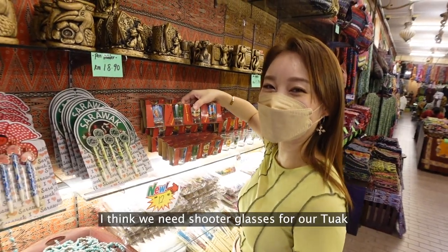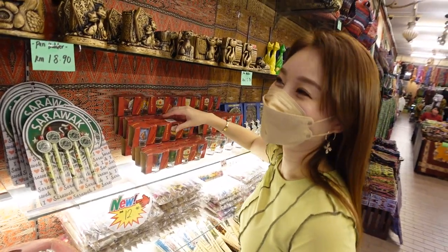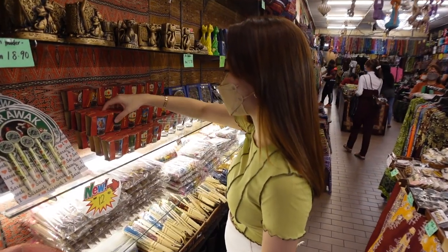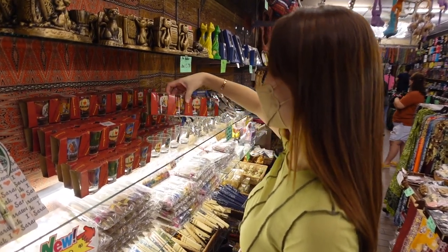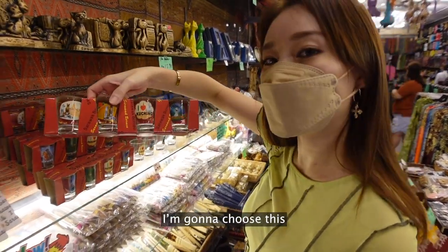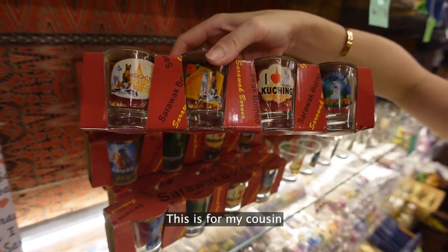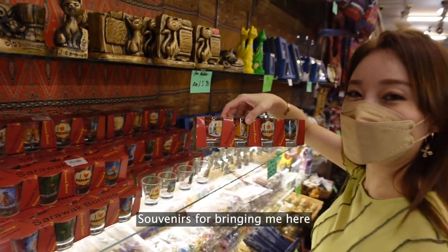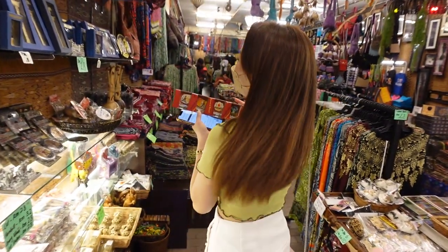I think we need some shot glasses for our adventure. Choose the one with cats on it. Okay, I'm going to choose this. And this is for my cousin, a souvenir for bringing me here for his drinking session.